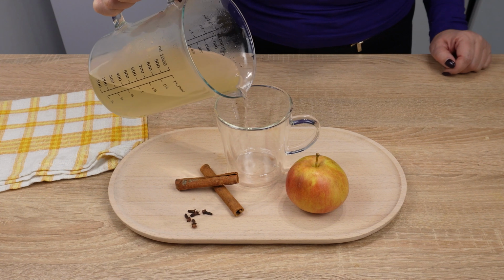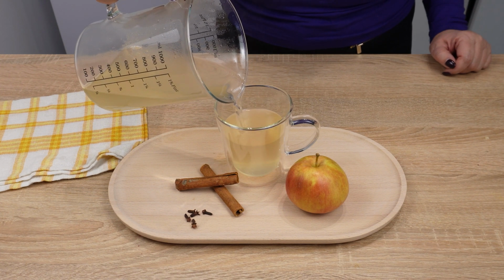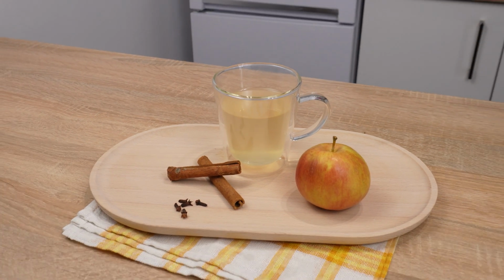Drink at least 3 times a week in a small glass. You will quickly notice an improvement in well-being. The body will cleanse and heal itself, and cholesterol will finally be within the normal range.